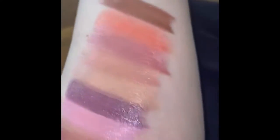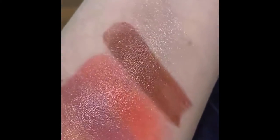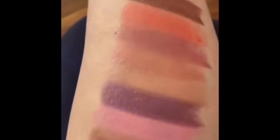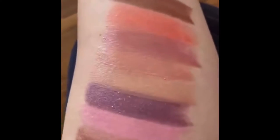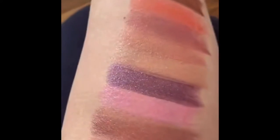Beautiful for summertime. Okay, so this is with a flash, and as you see, it has a really glossy finish. This is without a flash. It's super shimmery, very glossy, but not too glossy. It's beautiful. This is without a flash.